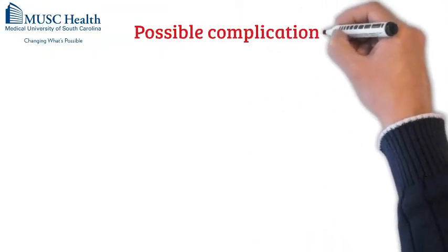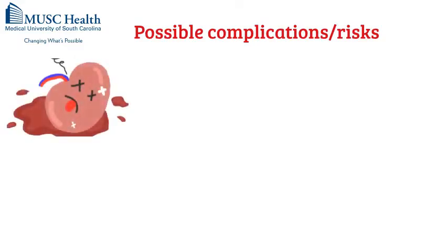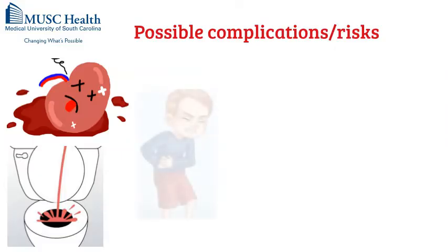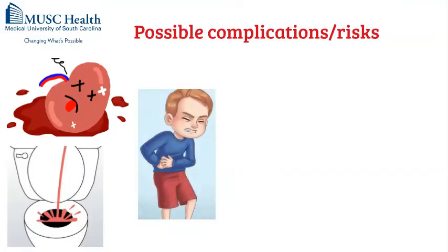What are the risks of a kidney transplant biopsy? Bleeding is the biggest risk. This is why we make sure your blood pressure is well controlled prior to the procedure and you stop all blood thinners. You may notice blood in your urine following the biopsy. This is not uncommon, but it should lessen each time you urinate. Soreness or pain are other possible side effects. These should be mild and improve in hours following your biopsy.